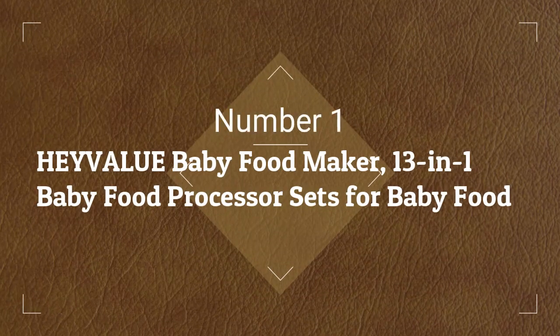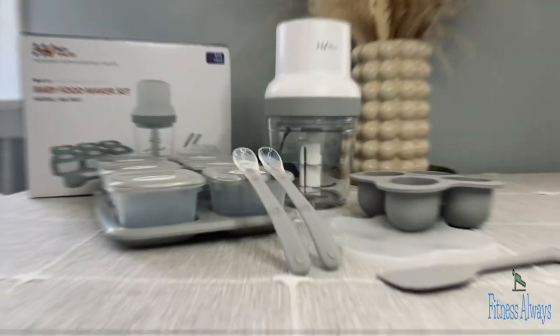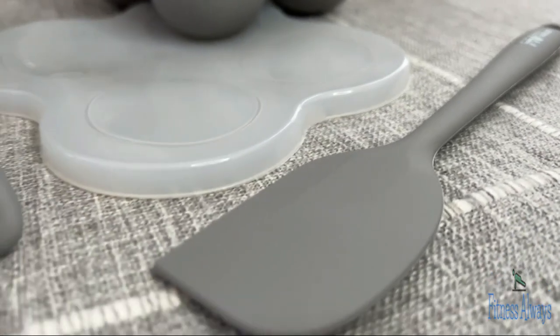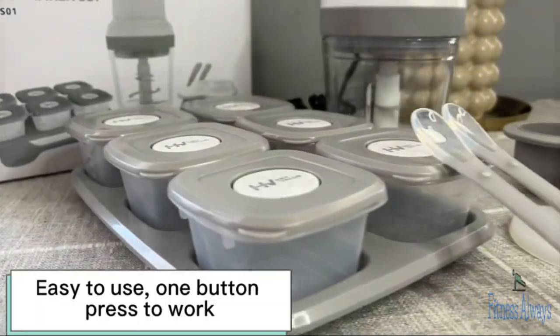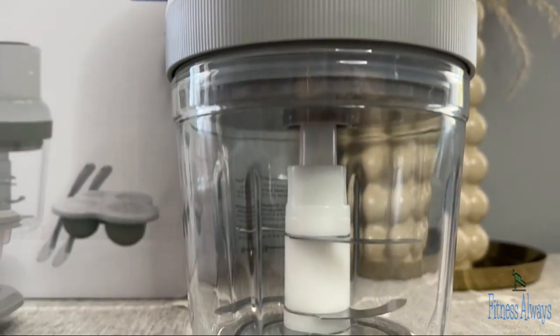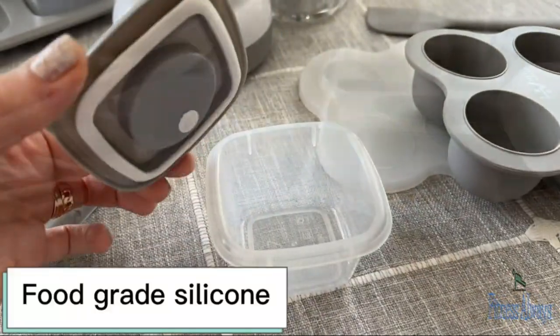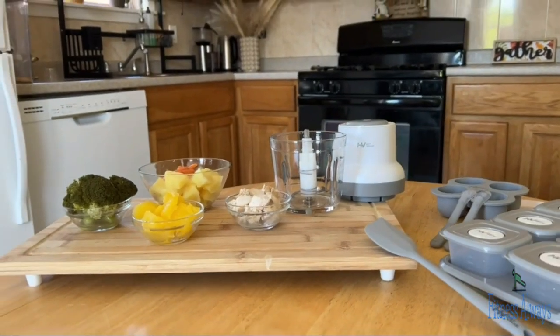Number 1. Hey Value Baby Food Maker. 13-in-1 baby food processor sets for baby food. This Hey Value baby set comes with 6 baby food containers, a freezer tray, 2 silicone spoons, 1 silicone spatula, and baby food recipes, eliminating the need to buy them separately. It's a must-have for newborns.